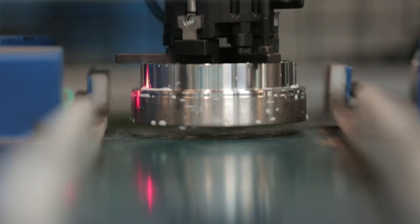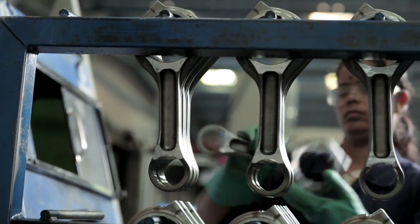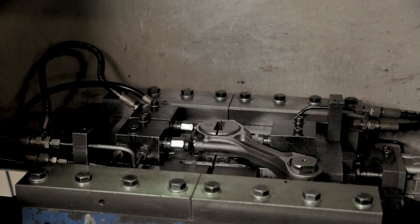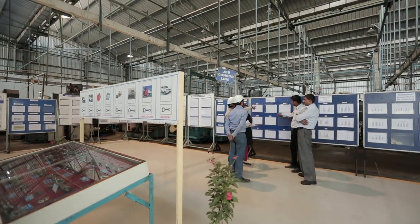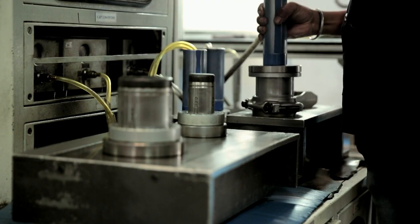Separate lines of advanced CNC machines are dedicated for every customer. We have developed many firsts in India, including fracture split technology. We always have to keep moving ahead of customer expectations. We make Euro 6 connecting rods. We're the only ones in India that do that. And it's a technology that's been there in other parts of the world 10 years ago, but it's not here yet. Perfect planning in production ensures hassle-free working to meet our delivery dates.